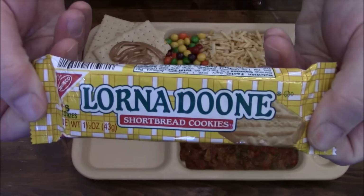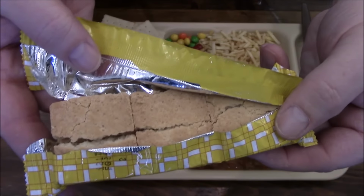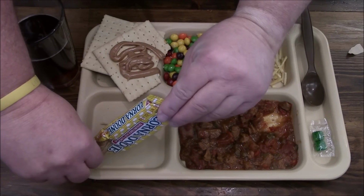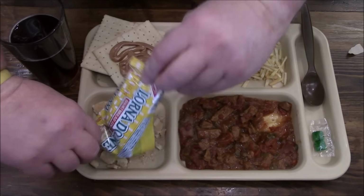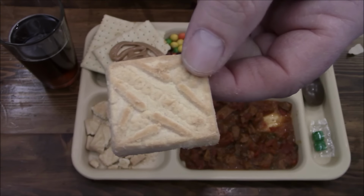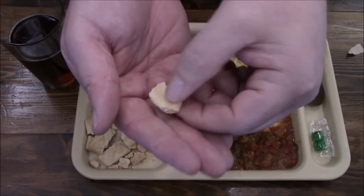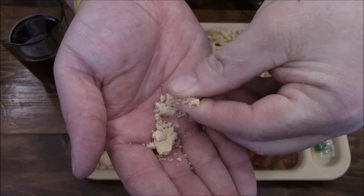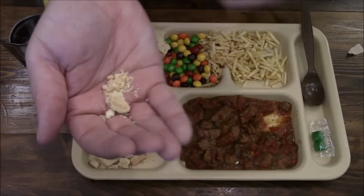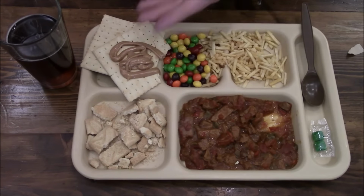Take a look at these Lorna Doone shortbread cookies. And these poor things, they look like they've seen better days. They are going to come out in multi-pieces. I think we have one whole complete survivor. Your typical Lorna Doone shortbread cracker cookie that you would get at the shop. And these, of course, are very soft and crumbly. You can see they just come right apart in your hand, so they're quite easy to digest. Give you that little bit of sweetness that you would expect after kind of a rich meal.